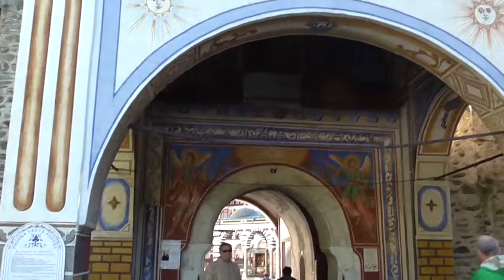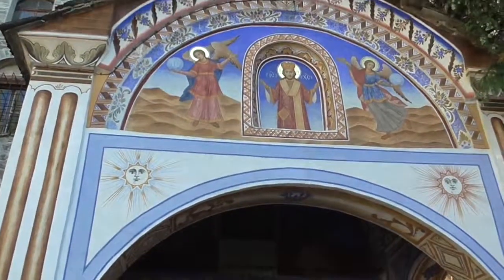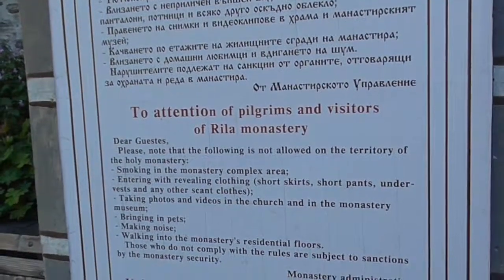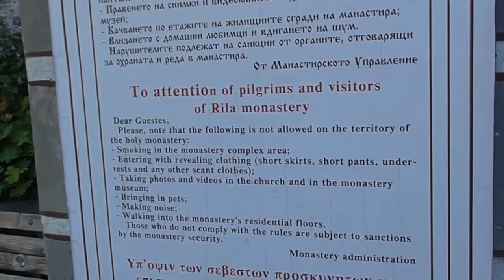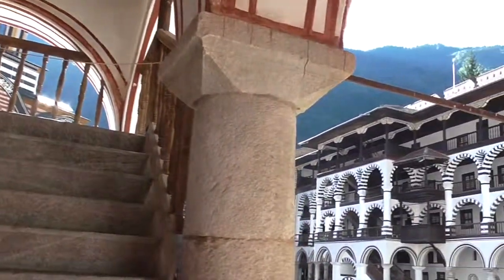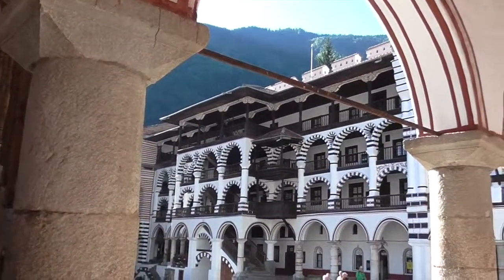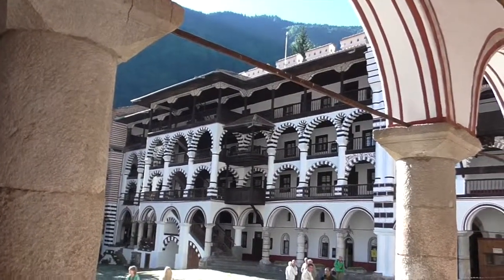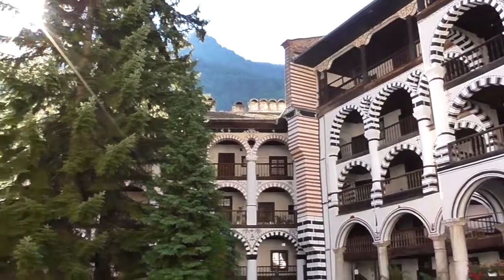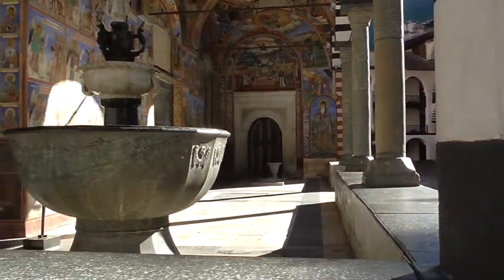We are once more at Rila Monastery. I don't know why someone's always hammering wherever I video. The monastery is a UNESCO World Heritage Site and one of Bulgaria's most important religious and cultural centers. It was completely burned down to the ground twice, so the important parts, the frescoes, etc., are from the 1800s.